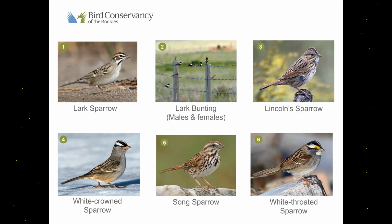Number 5 was the song sparrow. So again, the kind of heavily streaked chest with that central streaks coming together in a central spot is their main field mark. And then number 6 was the white-throated sparrow. So again, they have a similar head pattern to the white-crowned, but they have that white throat and the yellow between their bill and eye.